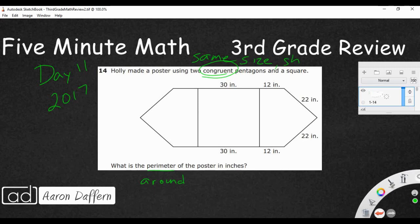Because look at what we're asked to do. We're asked to find the perimeter in inches. There's no A, B, C, or D. We're just going to have to find the answer on our own. This is what they call a griddable response. And we're missing some numbers. We don't have the numbers here and here, which is a square. So if we wanted to, we could put 30 inches here, but we really don't need that because we're not going to measure the inside.